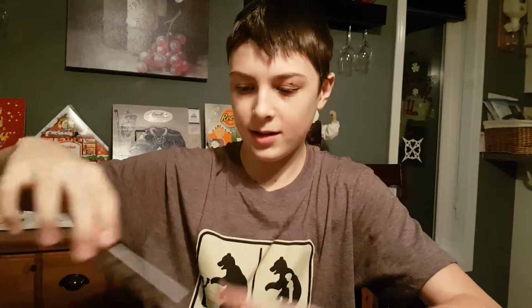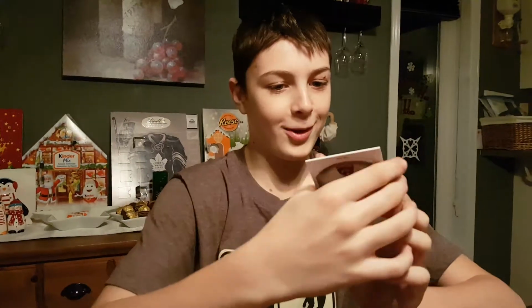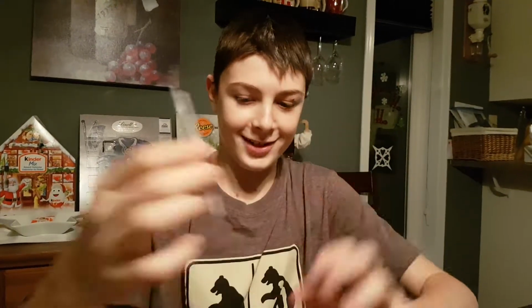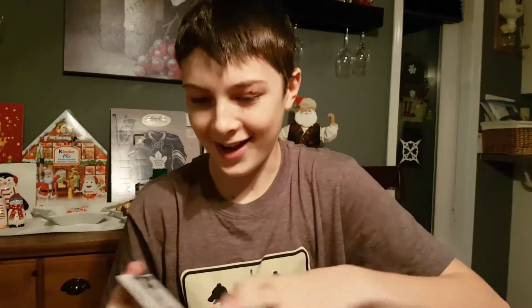Nice. Got a final card. Rookie Gems, Owen Tippett of the Florida Panthers. 50/399. Nice. Wow. And that is the pack. Thanks.